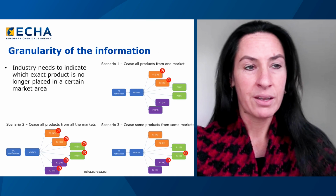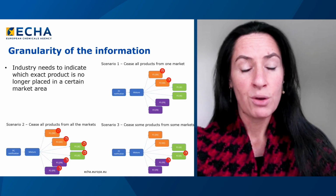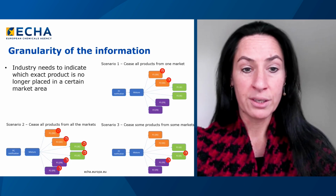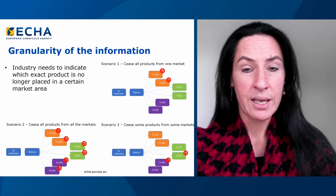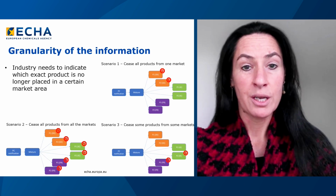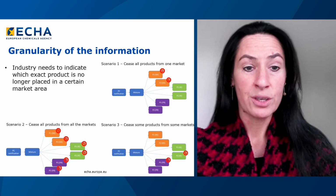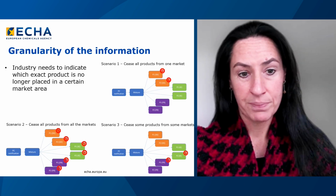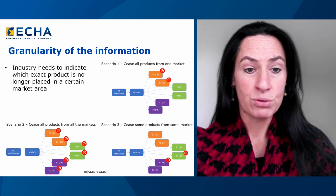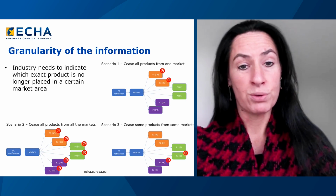When thinking of how to design the IT solution to support this business need, we also had to take into account that when industry notifies a mixture, the information organized in the dossier can describe different products. And therefore, industry needs to be able to indicate which exact product is no longer placed on a certain market area. And that brought us to identify several scenarios where we can have this situation.